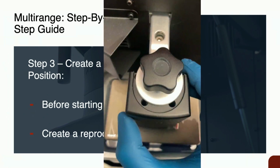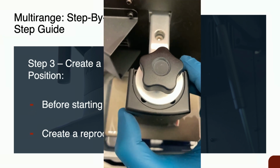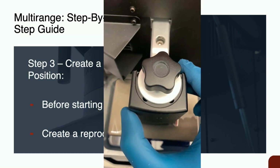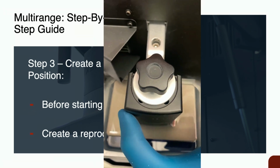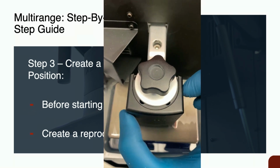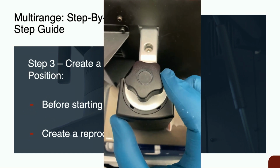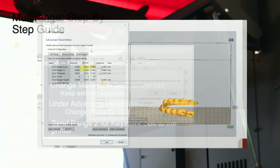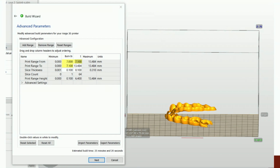The other thing you want to do, if you want to play with this, is create a 0 point or a known point on your build platform, right? So you want to move it either one way or the other, just so when you put it back in there, it's perfectly centered with whatever you're trying to print on the previous build. For the second portion, again, it's going to tell you these structures may be suboptimal. Go ahead, hit OK, don't change anything, and then you're just going to set the second range, right? So from 7.1 up to the top of the print, 13 millimeters, that's going to be in your second material.